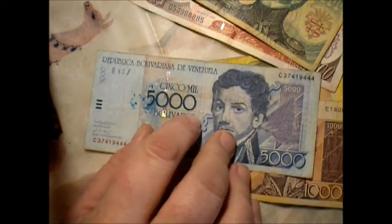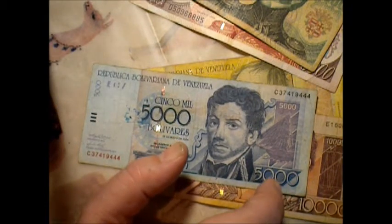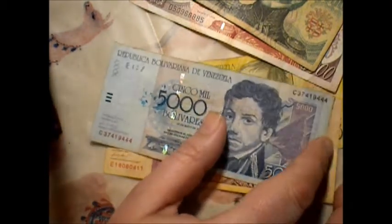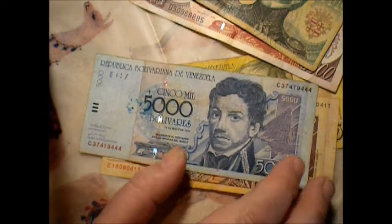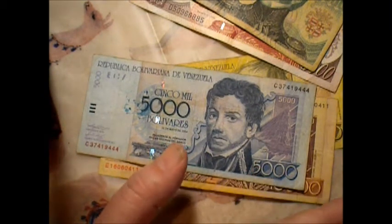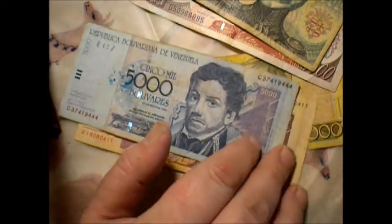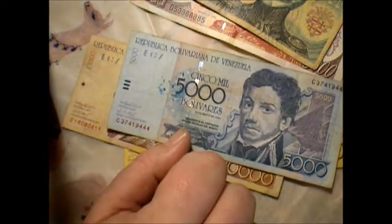And this is, I want to say, moderately circulated. The higher denomination is a little more circulated, and then the highest denomination is the most circulated. So it was probably used more because it actually has better value. Usually that's how it goes. If you get a stack of banknotes from somewhere, you'll find that pretty usually. The lowest denominations are worth probably a penny or two, so nobody ever uses them. The higher ones tend to get a little bit more use. So it'll probably be harder to find an uncirculated 20,000 than an uncirculated 5,000. You know what I mean?